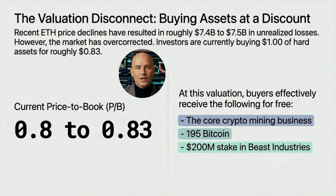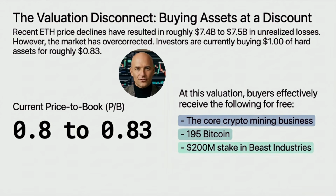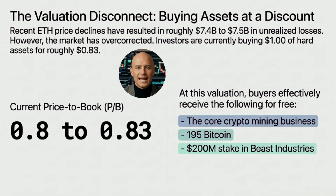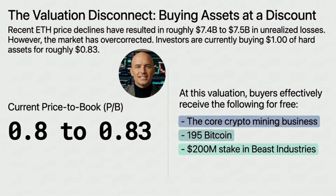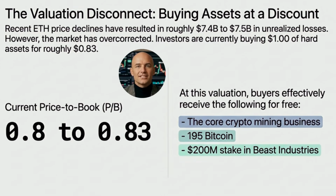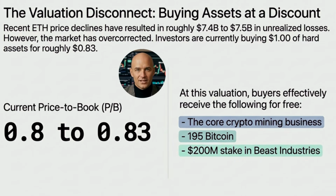And here is the part that should stop you cold. The stock market is currently valuing all of this as if it is worth less than zero. That is not hyperbole. The price-to-book ratio of 0.8 means the market is literally pricing this treasury at a 20% discount to what it would cost you to go buy the same ETH yourself today. Because of the recent dip in ETH prices, BMNR is sitting on approximately $7.5 billion in unrealized losses, and the market has overcorrected in response.